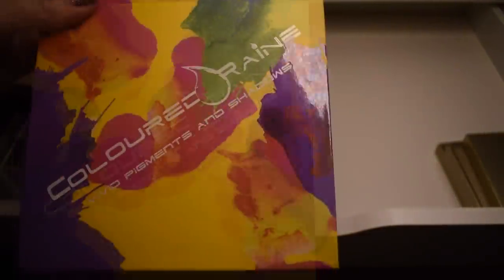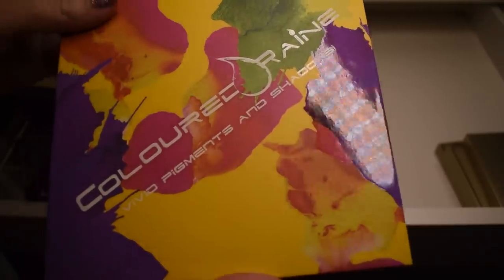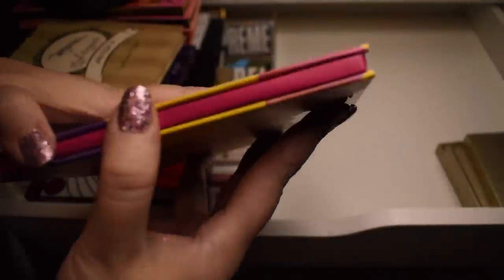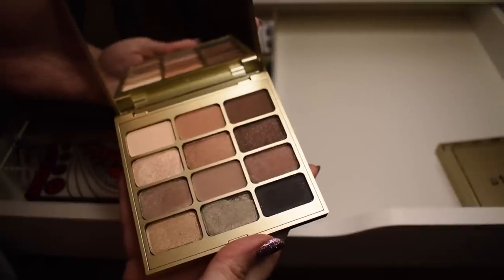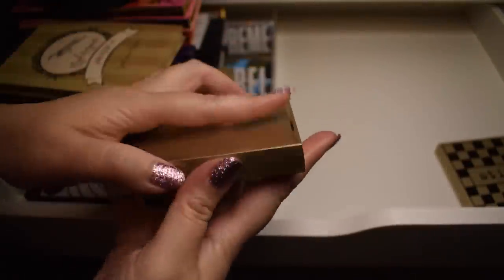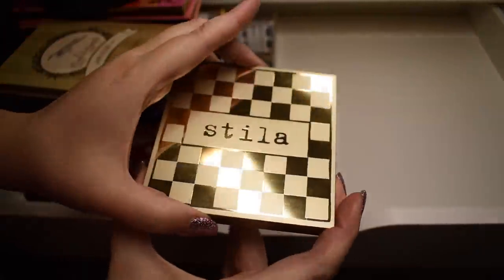We're having a mishap over here, you guys. This is the Colored Rain Vivid Pigments and Shadows. Steal a Soul. This is Steal a Spirit. And this is Matte and Metal from Stila.